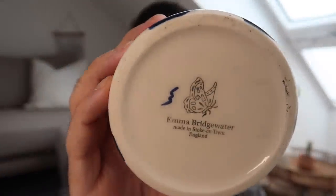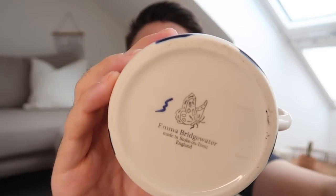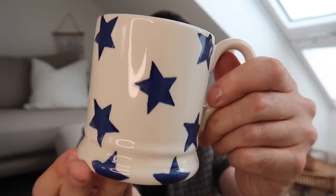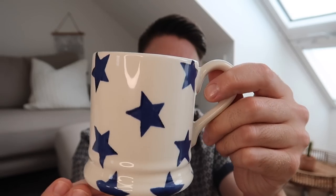It looks like one of the older original designs. Maybe some of you have this one. I'm not sure what the butterfly means on there, but very cute. It actually reminds me of the tiles that I've got in the ensuite bathroom now, the little butterfly on there. But yeah, it's even got the stars inside. Really like that. I think out of all the Emma Bridgewater prints, I do like the simple ones.